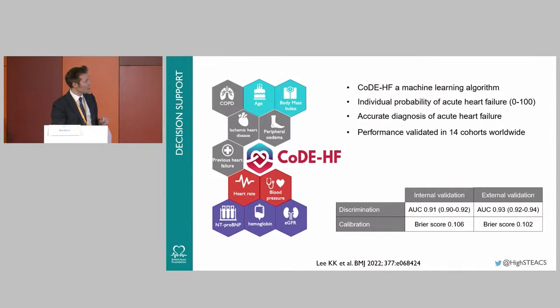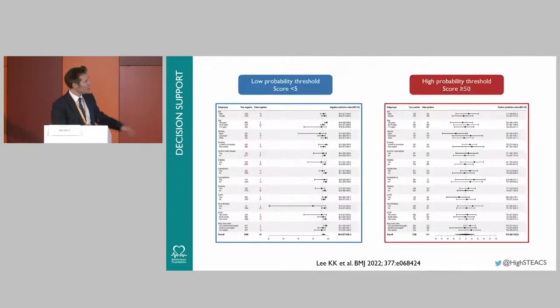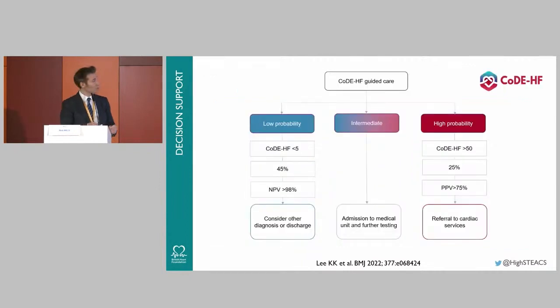And so CODE-HF is a very similar model with a probability of acute decompensated heart failure, validated in 14 different cohorts, and it provides consistent performance for rule out and for rule-in of heart failure. And I don't think we've worked as much on our care pathways and decision support for the use of natriuretic peptides as we have over the last decade in troponin. And it may be that we can apply some of the learning from cardiac troponin to deploy these tools in the acutely breathless patient to try and improve the way we stratify patients in the emergency department.